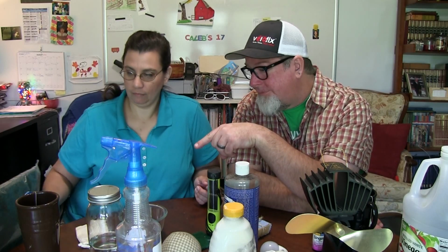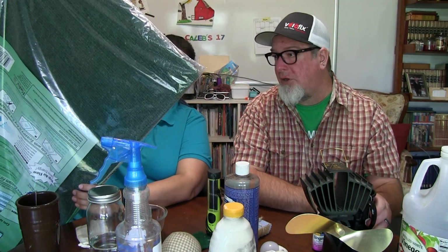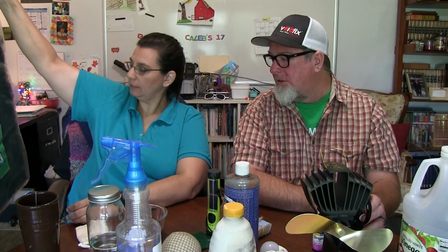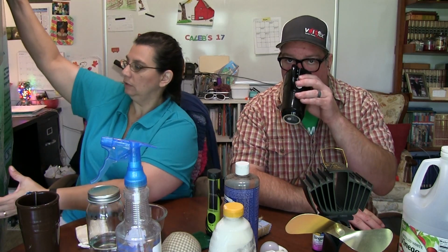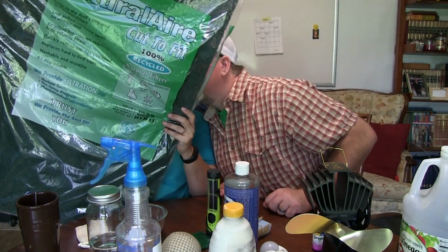But now, power savings. This is going to sound funny at first, but it's not. And that's your filter, your air filter for your house. This is a reusable filter. It's cut to fit. You may need to bring that in a little bit. Here, I'll get behind the thing.